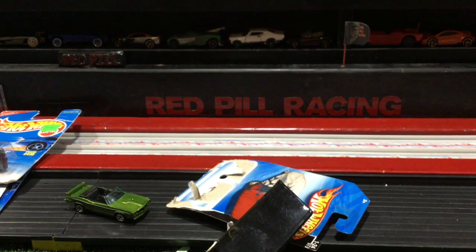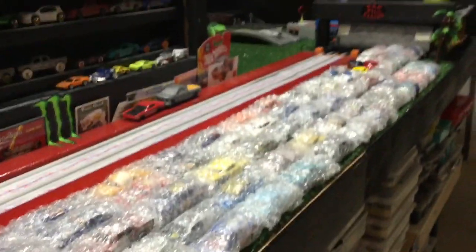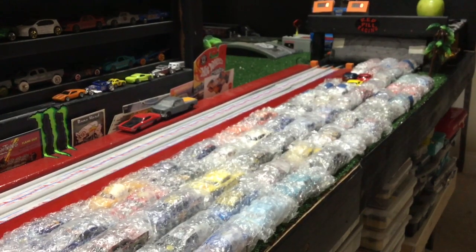So, that's it. That's my haul. Pretty sweet. I gotta get these cars the rest of the way unpackaged. I gotta get the brackets drawn. We're gonna go racing. Redline Derby.